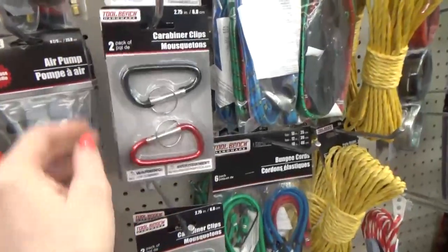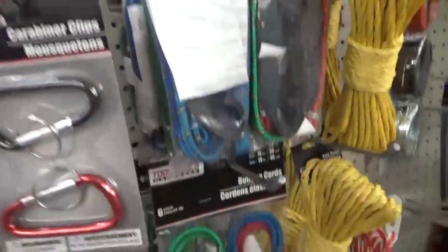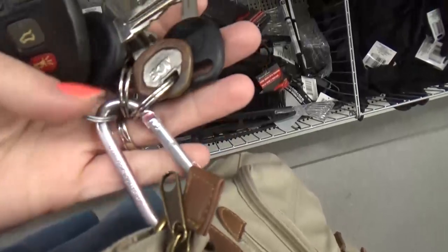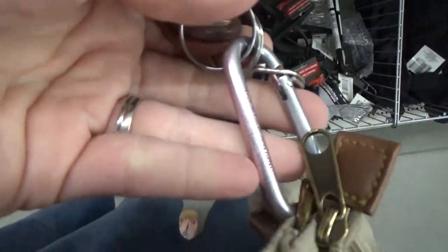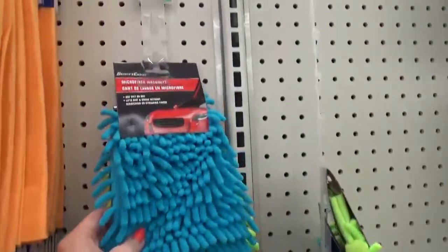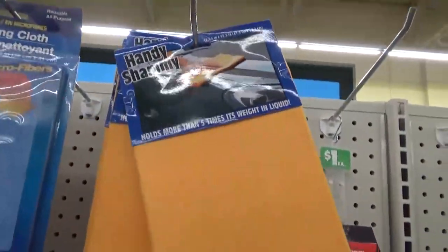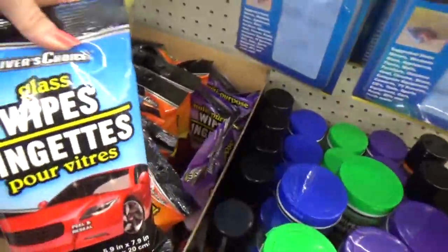Near the automotive section, you can find a 2-pack of these carabiner clips. I actually use these all the time. Here you can see I clip my keys to my purse every time I get out of the car. And I have to say, I rarely lose my keys when I do it this way. You can also find car washing mitts and towels, lots of things to keep your car clean.